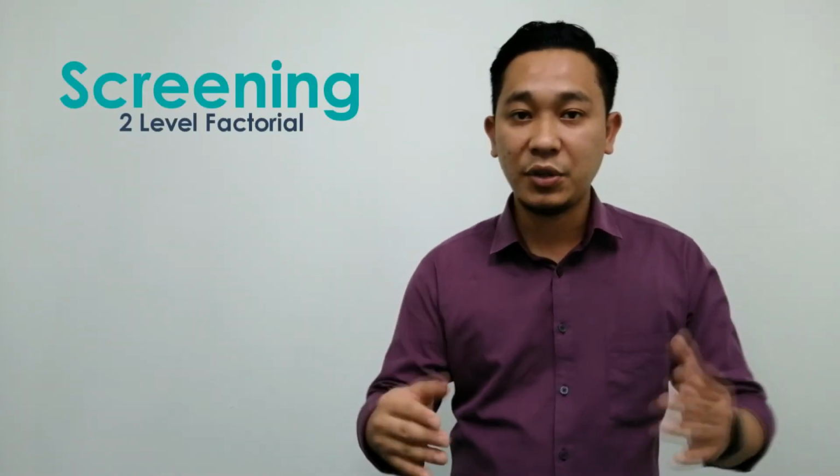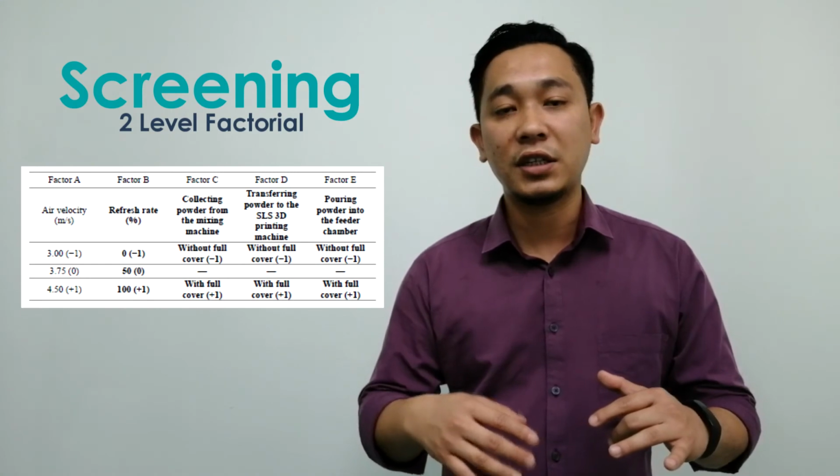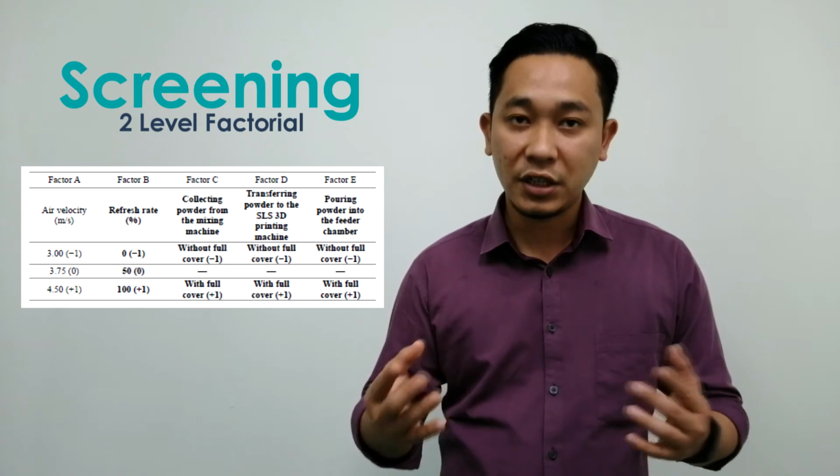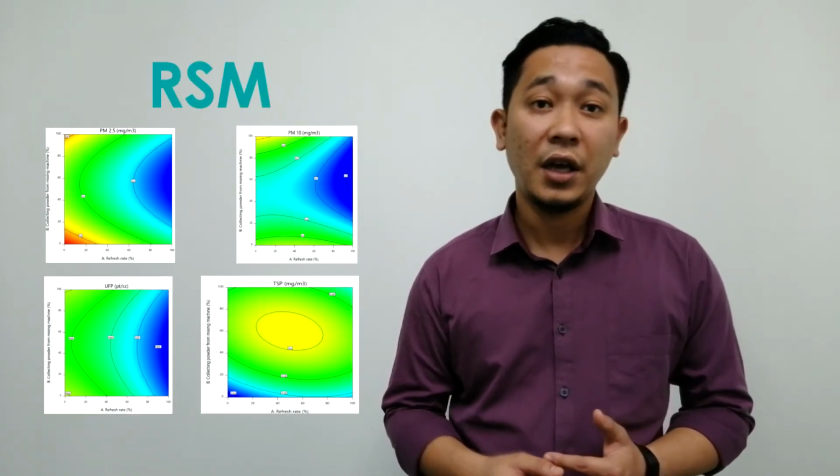From this optimization model, the SLS operator can predict the dust exposure that they will face during the pre-processing of the SLS. When they mix, for example, 50% recycled and 50% virgin powder, they know how much dust exposure they will face from the handling activities. The PPE or personal protective equipment is necessary in operating the SLS. The dust model from the refrigerant and the SLS handling may suggest a suitable ventilation strategy in operating the SLS.